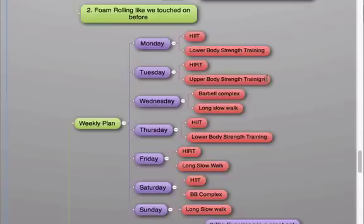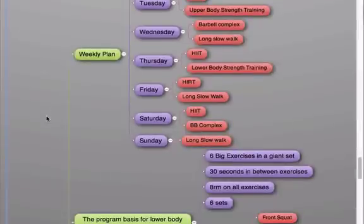Then basically we want to go for a bit of a barbell complex on the Wednesday with a long slow walk. Some HIIT on Thursday, lower body again, HIIT on Friday, long slow walk. HIIT on Saturday, barbell complex after that, and a long slow walk on Sunday. So try this and it's going to help strengthen up that lower body.